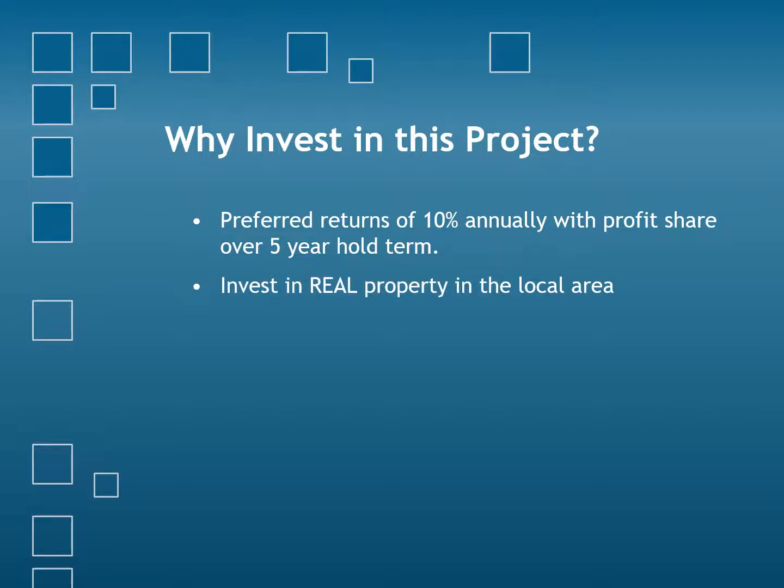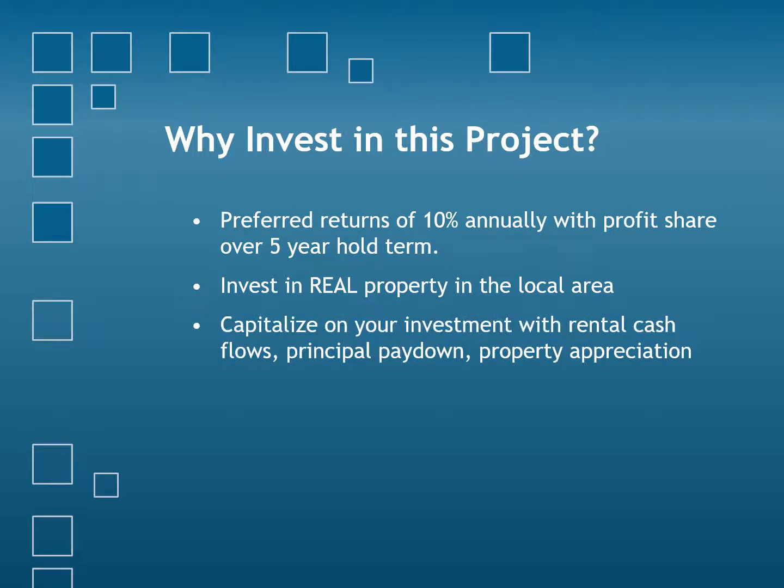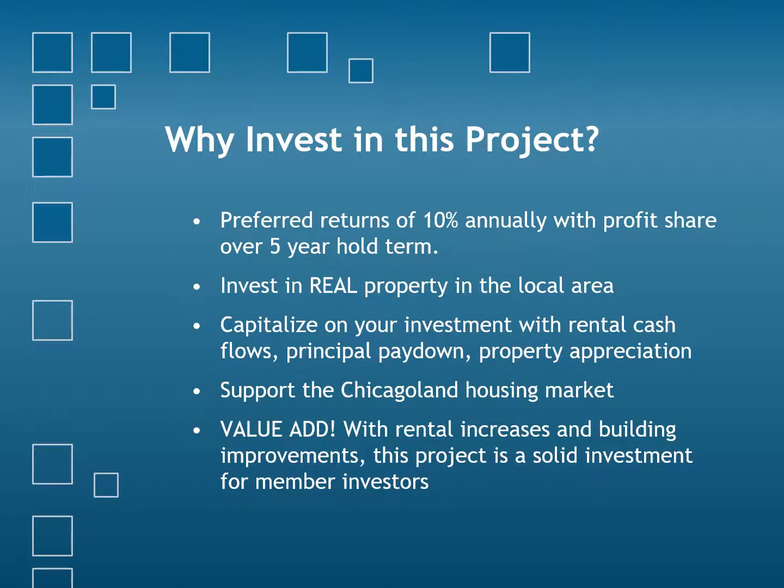You're investing in real property in our local area, and you're going to be able to capitalize on your investment with rental cash flows, principal paydown, and property appreciation. You're supporting the Chicagoland housing market, and this is a value add opportunity with the opportunity to increase rents and make building improvements, and this project will end up being a solid investment, and you'll take your money off of Wall Street, which, let's face it, is the casino, and you'll put it into solid assets here locally.